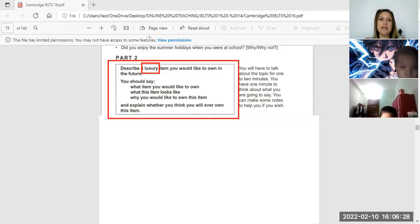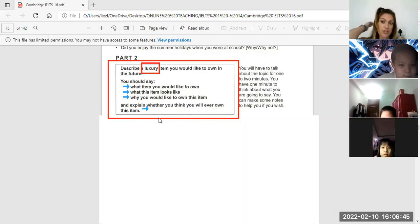You have to say what item you would like to own, what this item looks like, why you would like to have this item, and explain whether you think you will ever own this item, if you ever think you will own it in the future.